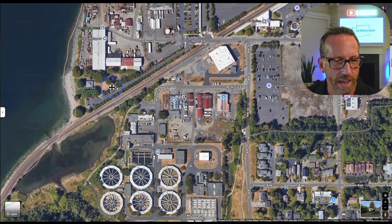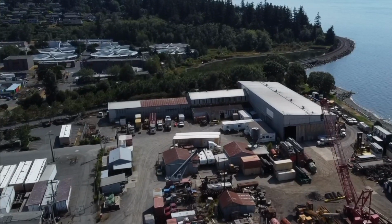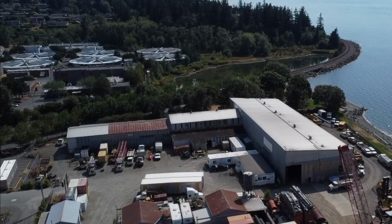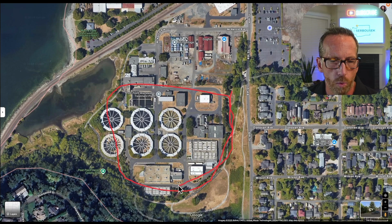And if you see this area right here, this is Bellingham's water treatment facility, and it's kind of an eyesore from the satellite view, but it's down low, so all of these houses look over it. You can't even see it because there's a big cliff right here, but it doesn't stink or anything like that. It's actually processing the water before we drink it. The water coming from Lake Whatcom is our drinking water.